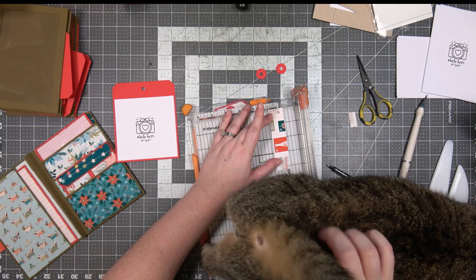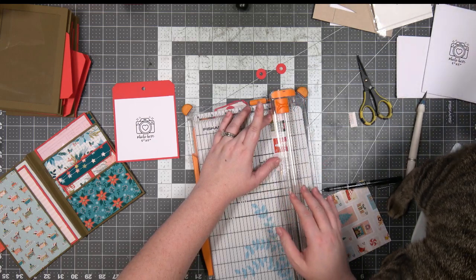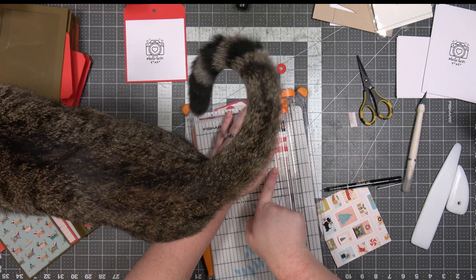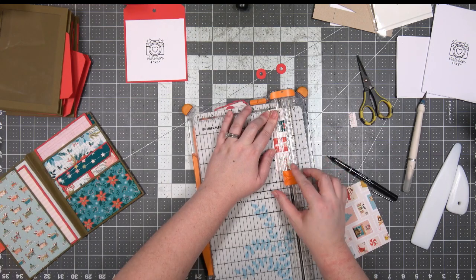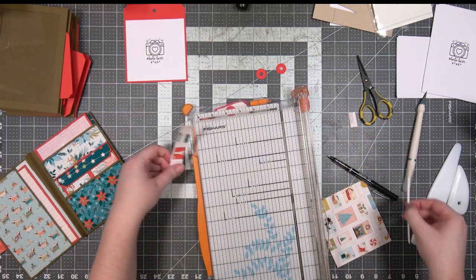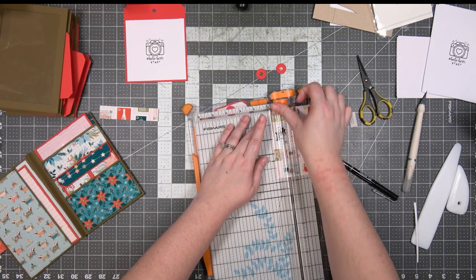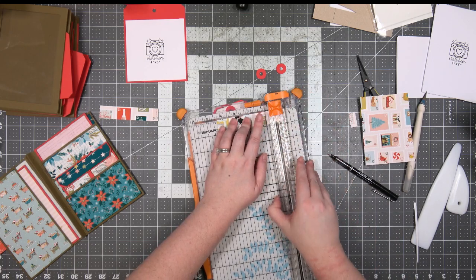Oh my goodness. Okay. All right, so that's one. And then this one will be easier. We can just cut it 7/8 from the beginning.